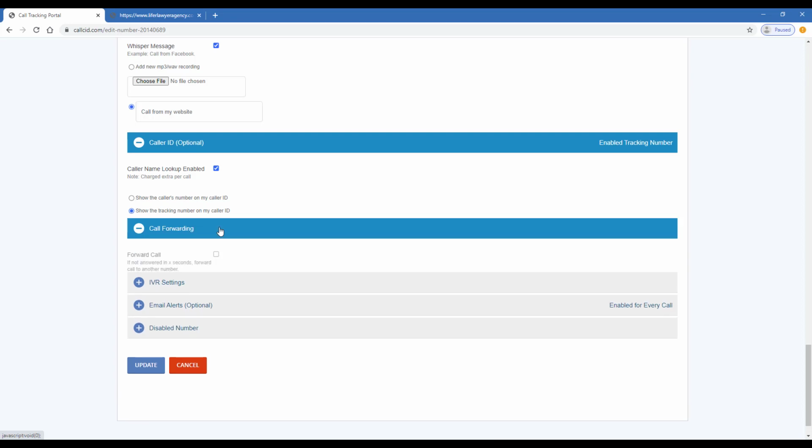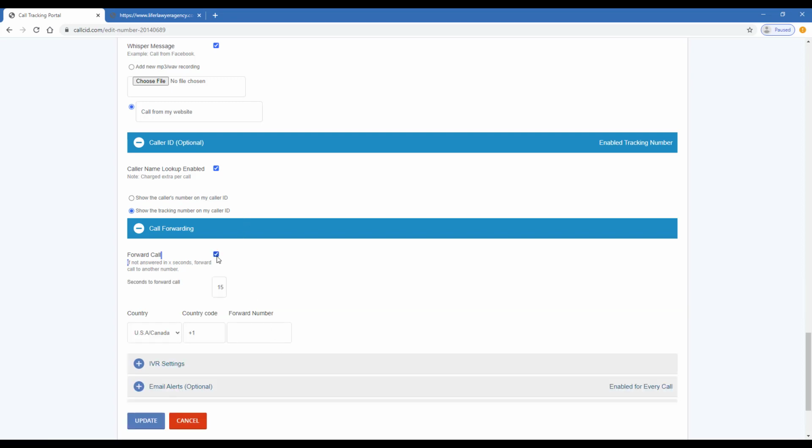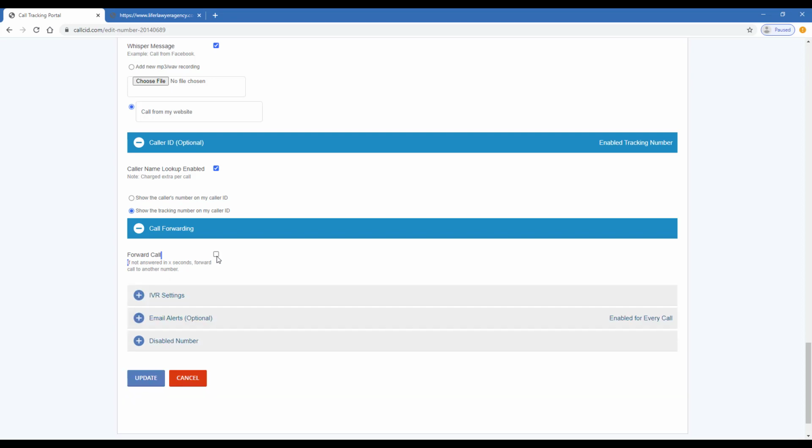So next we have call forwarding. So let's say you missed the call, but you have another person running in your company, so maybe you want them to get the call. So if you press X, you can enter that phone number. For this case, it's not needed.